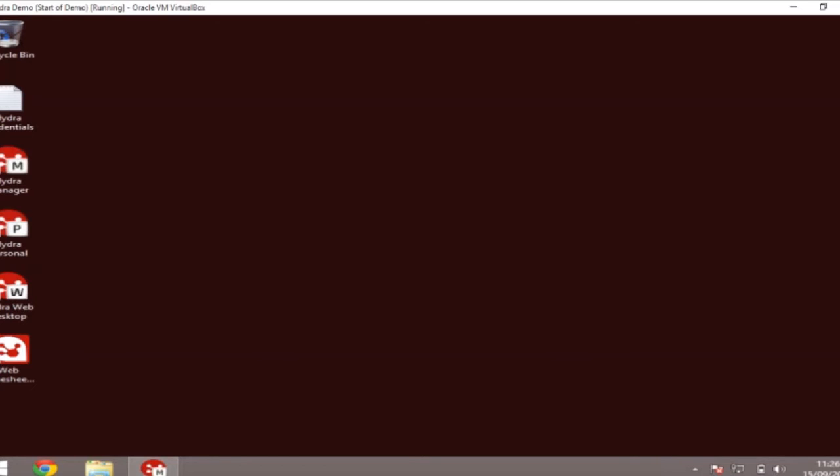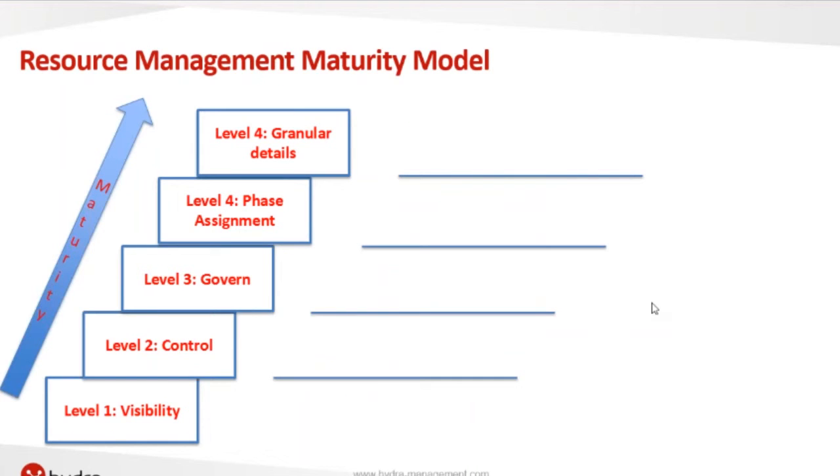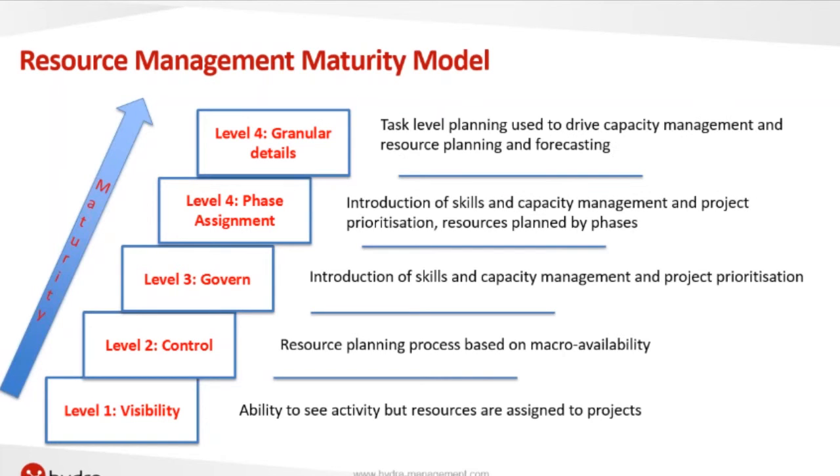So here, within the presentation, has a bit of a summary. What we were saying is the resource management maturity model is a journey. You're starting off with visibility and going up to optimizing your resource planning, starting from a very low level. No matter what maturity level you are, it's better to get to a granular detail, because the more granular detail you go into, the better task level planning and resource management you get. So we can send this out to all the people that request it.